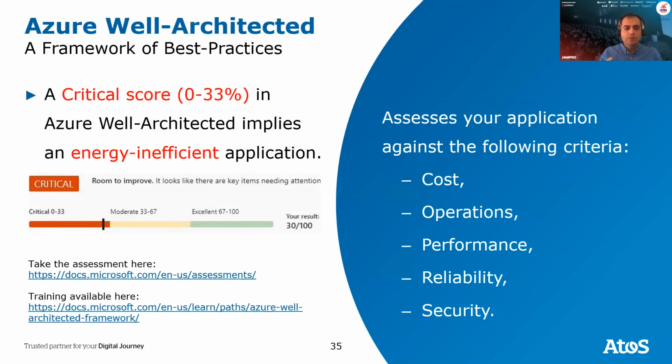Especially if you run your applications on Microsoft Azure. Azure Well Architected is a framework of best practices that assesses your application against several criteria, including cost. By following most of these recommendations, you will essentially reduce the resource consumption of your applications, therefore reducing their carbon emissions. And as you can see, higher score means you've done a better job at reducing and controlling the costs of your applications.